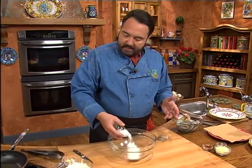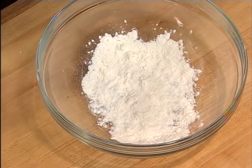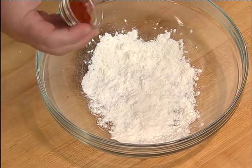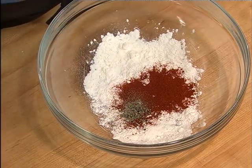We have in here a mixture of flour. I'm going to add some flour. By the way, this is a very simple technique that I'm about to show you, but it's very important because it really brings out an incredible flavor. To the flour, we're going to add paprika, whatever amount you like, some pepper, and a good amount of salt.